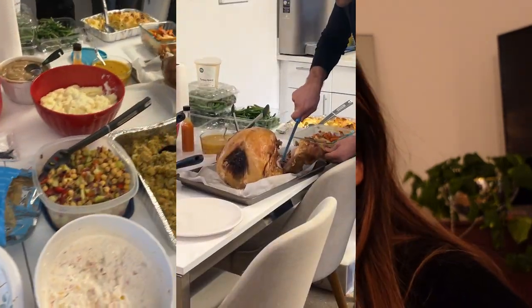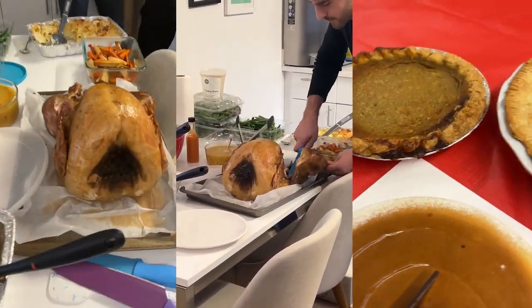So at work we had the fun little Thanksgiving party potluck and I made my charcuterie board, insert clip here. There were a lot of leftovers. We didn't finish any of the food. There was a huge turkey. We didn't finish that either.